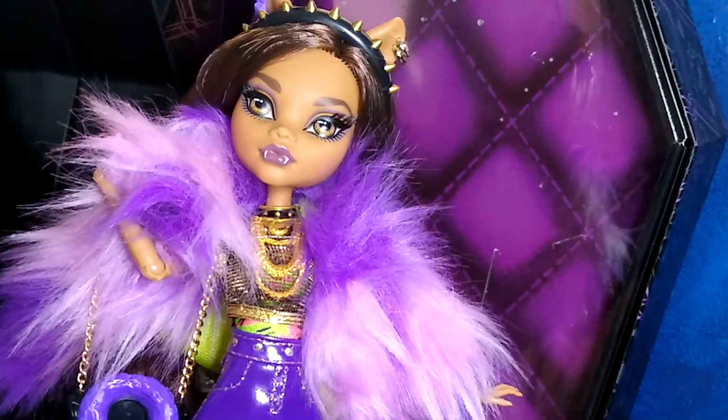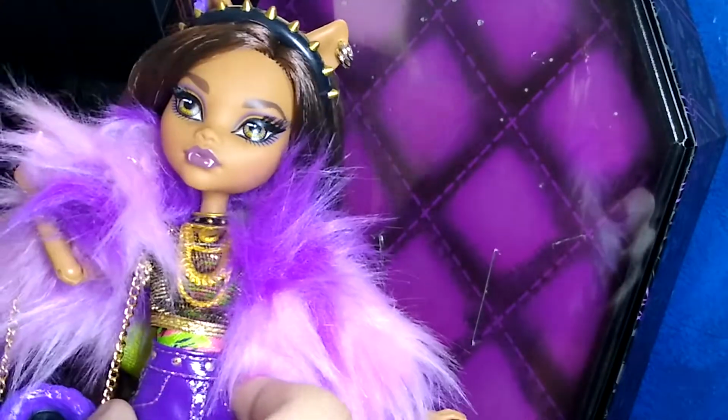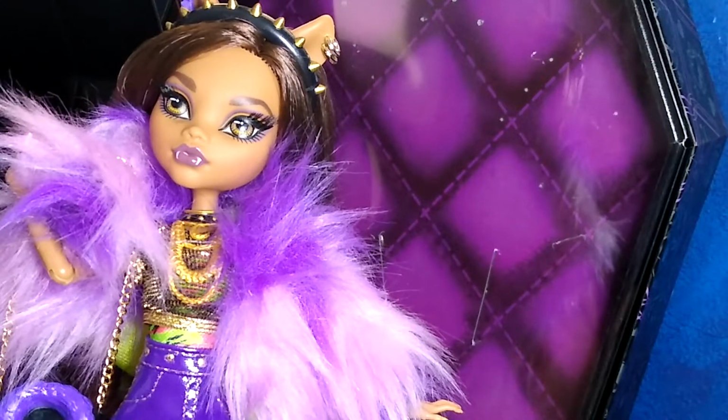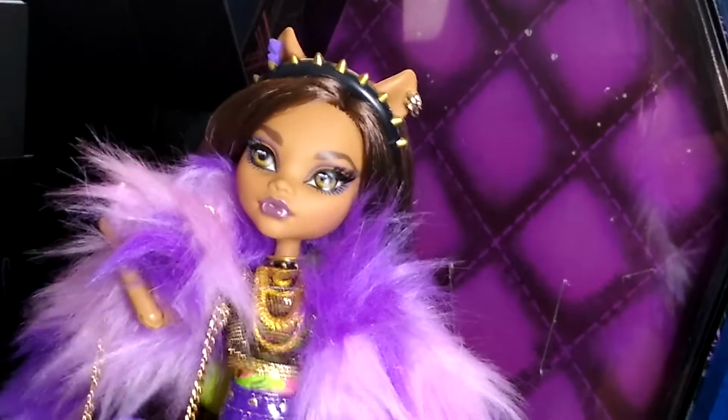My one gripe about Gen 3 Clawdeen, though, is that the bun on top of her hair does not seem to be done properly, so I will probably have to redo it when I get her. But I am looking forward to Gen 3 Clawdeen's release because she is genuinely adorable. And with Haunt Couture Clawdeen out of the way, it is time to talk about Draculaura.